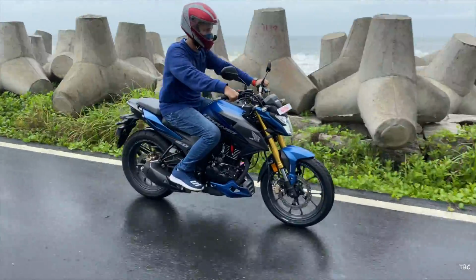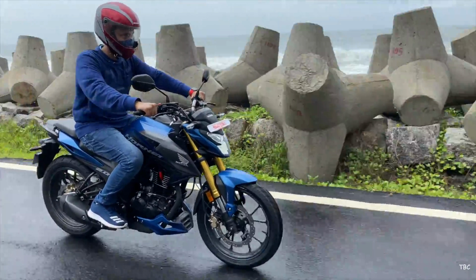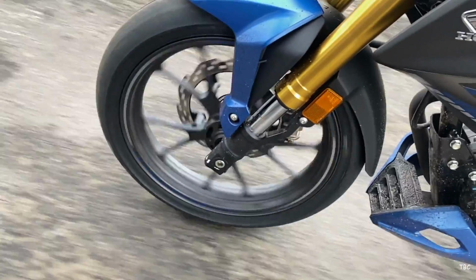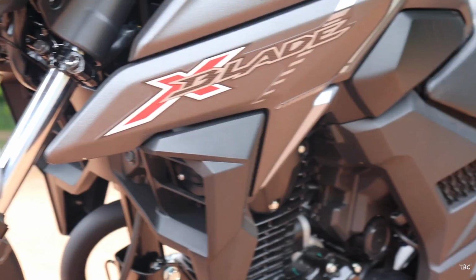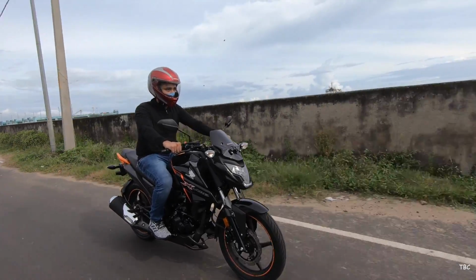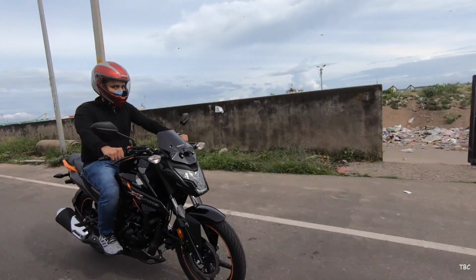Now the USD front suspension is the best for higher speed and better stability, and yet this one, along with the monoshock rear suspension, does offer even great comfort through rough riding conditions. And the telescopic front and monoshock rear suspension used in the X-Blade is better at providing the utmost comfort in bad conditions and at moderate speed.